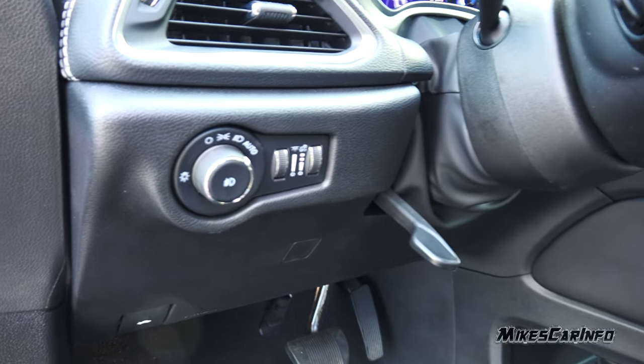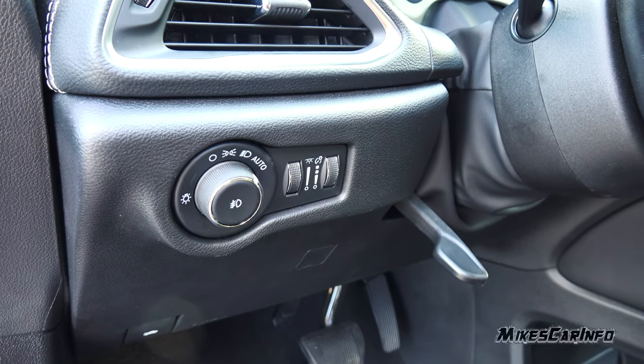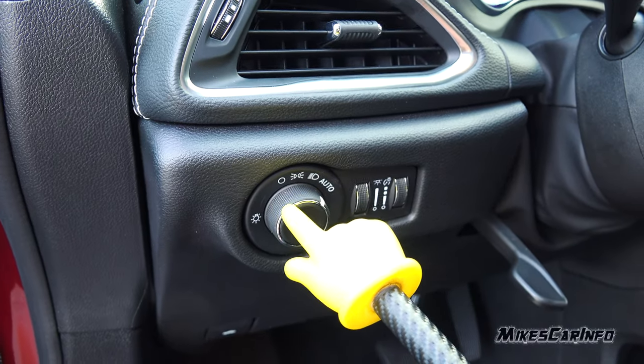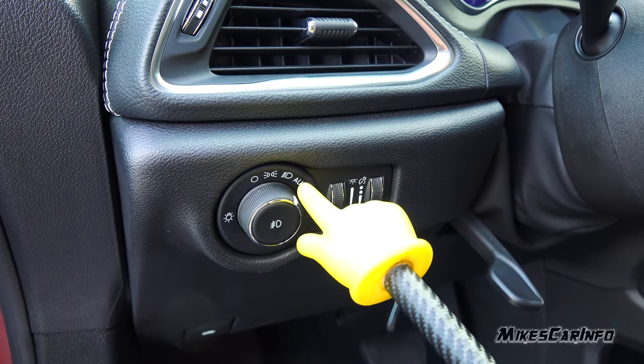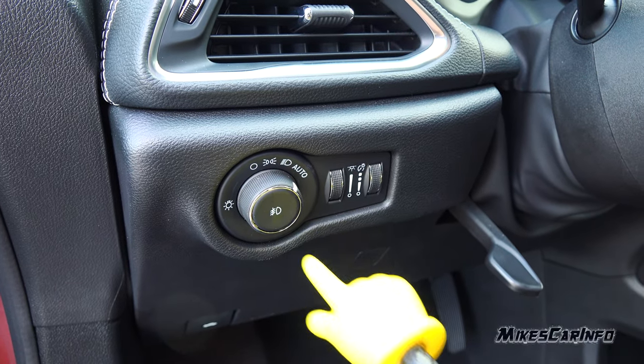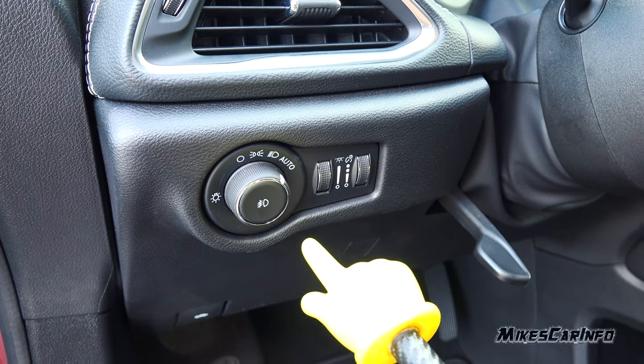To the left of the steering column is your headlight switch. I'll show you all this in the night video, on what it looks like. But it has off, parking lights, headlights, automatic, as well as the fog lights. You can push that button to turn those on. And it also has automatic high beams as well.